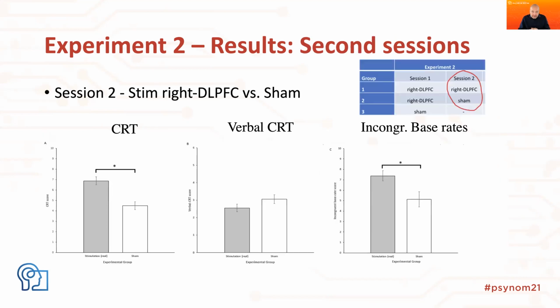Then the next slide shows you the results for the second session groups. Here we compare, when they come in a second time, the stimulation session versus the sham group session. And again, we find that the CRT is higher in the second session compared to sham in the second session. And a similar result for the incongruent base rate vignettes. Again, a boost in the second session compared to sham in the second session. But again, no effect for verbal CRT scores.